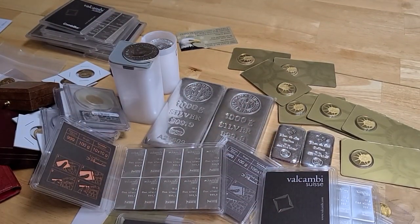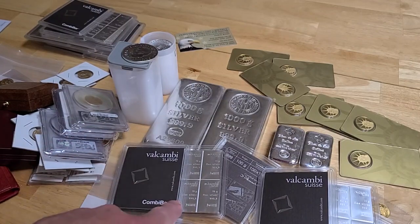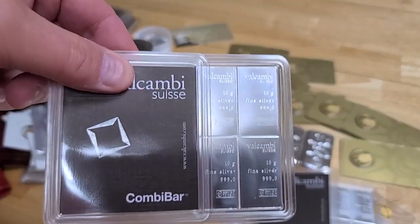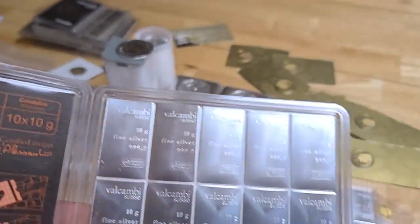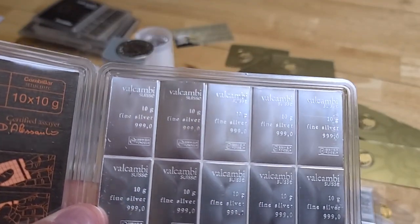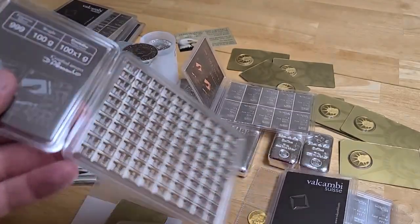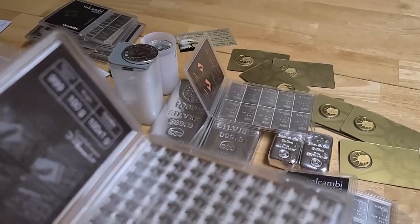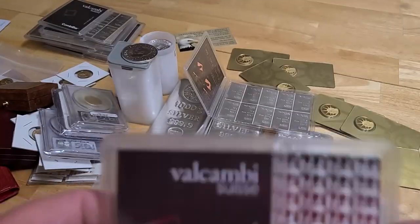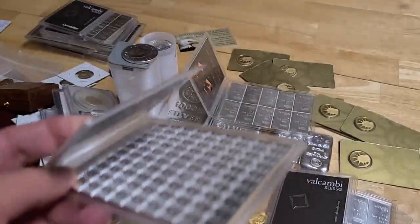It's really crazy. Now this is just a few examples of what I have. I have quite a bit of stock of everything that I'm showing you. These are very popular. These are called Combi bars. If you're not familiar with these, you probably will be in the real near future. So this is basically 100 grams of silver. They come in 10-gram bars. And they also make them in, look at this, 1 gram bars times 100. So if things get rough, you can actually take these out and easily break them up and use them as currency.